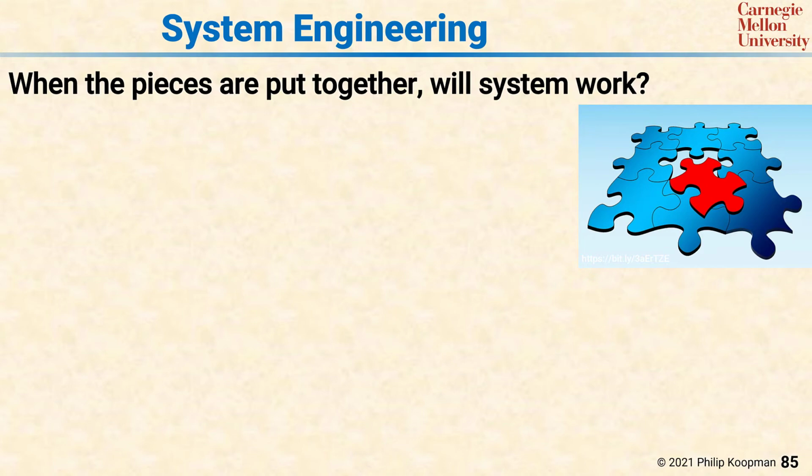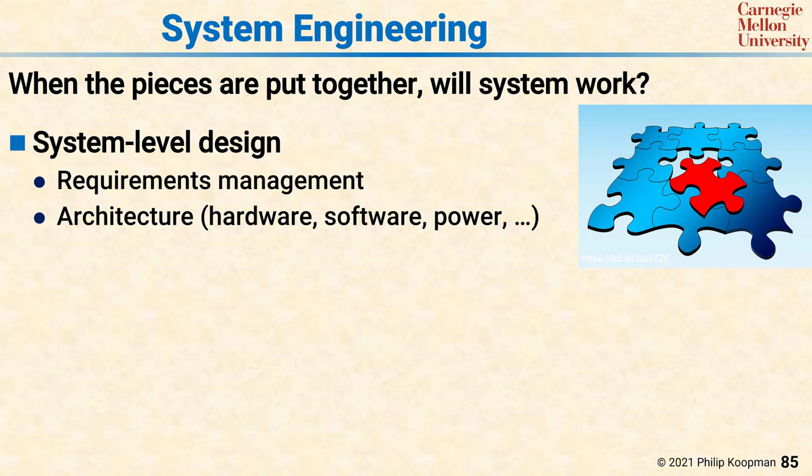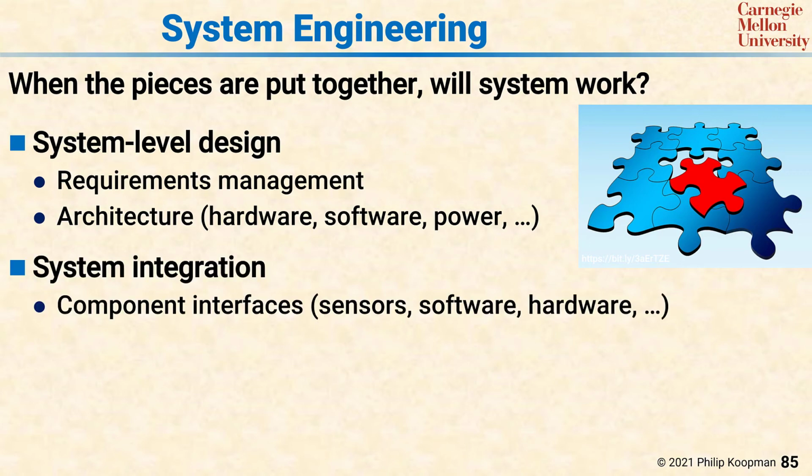System engineering will be a required core competence for any company assembling an automated vehicle. This is true even if they make all the pieces themselves, because there will inevitably be different design teams that have to collaborate and coordinate. System engineering includes system-level design, such as requirements management and definitions of architectures for hardware, for software, for power distribution, and so on. It also includes system integration.